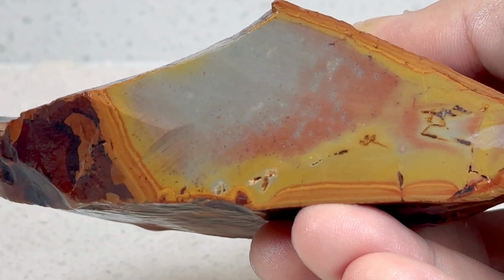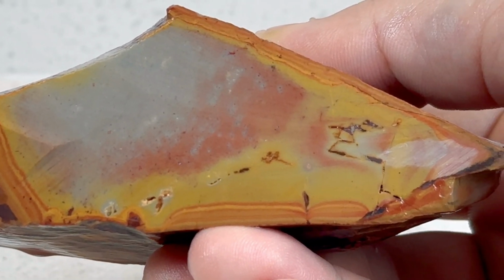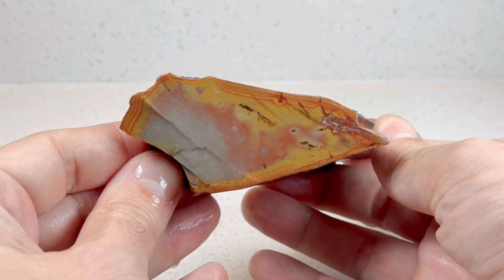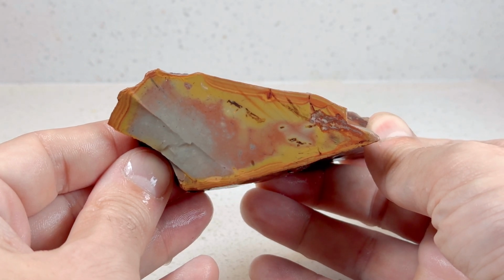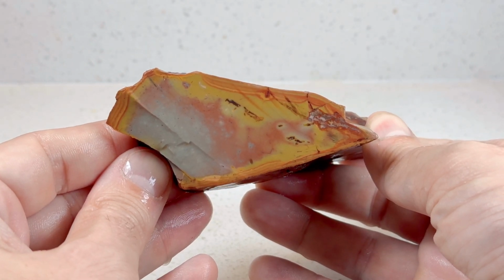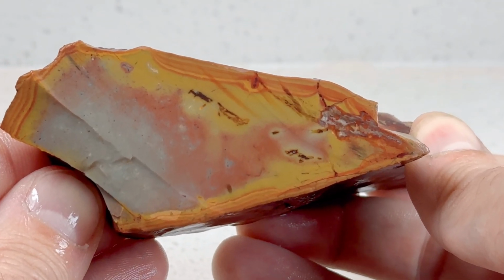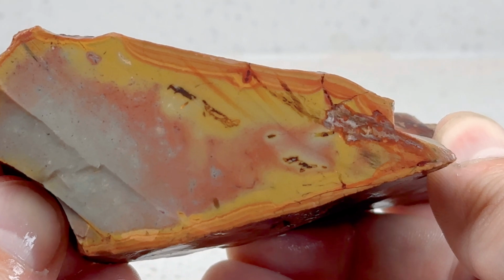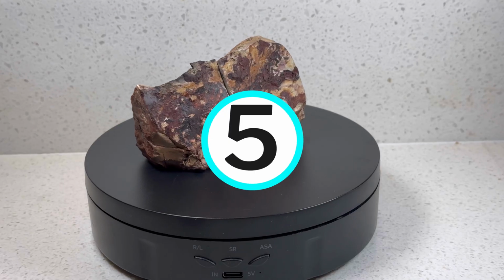And then there's a little bit of pattern going on this right side. It started to dry off a little bit there. Let's take a look at this side. So same nice banding around the perimeter, a little bit different in terms of how the red trails off into the yellow here. And you can see a bit more of that pattern on the right hand side here, but really cool. Okay, let's check out this rock.